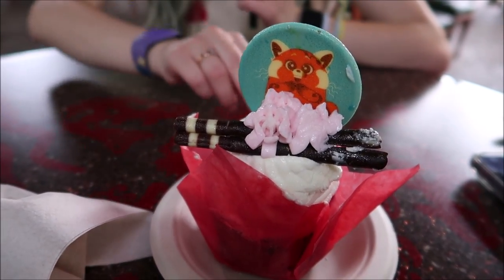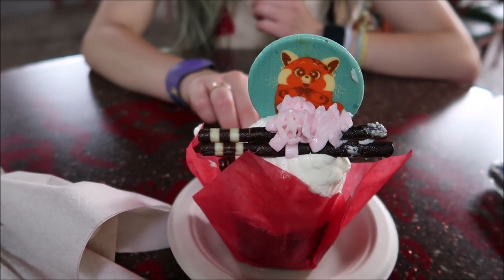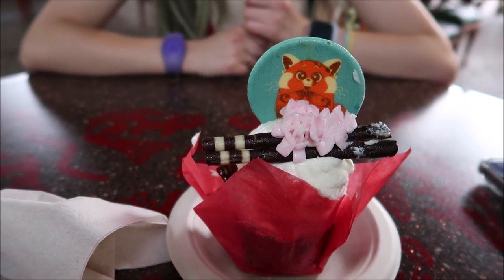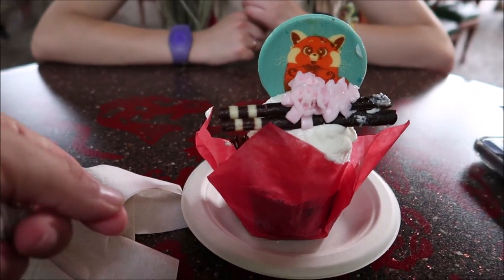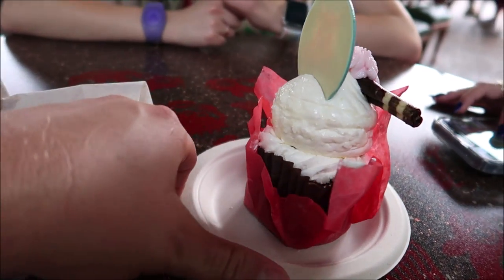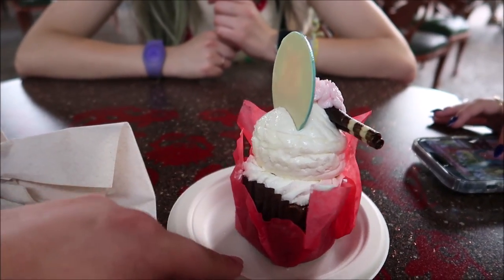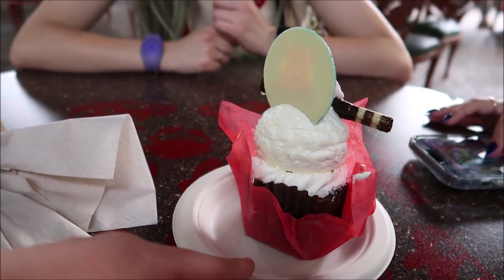I'm still kind of blown away with all of Animal Kingdom's cupcakes, because they're so top heavy. Honestly, the first one that we got, it fell over when they set it down. I went to pick it up and it's so top heavy that it tipped over, but look at that. That is pretty impressive, and it does look like a bao bun. I wonder what the flavor of the bao bun itself is.